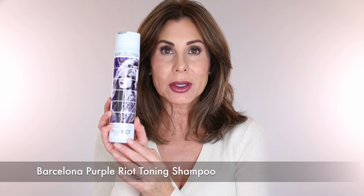But another product she recommended, because of doing some highlights and then of course doing a toner over top, she shared that this shampoo is a must for my hair to not pull the brassiness, to help with the tones. It's basically a toning shampoo by Pulp Riot. It's called Barcelona. So Barcelona Pulp Riot toning shampoo. It is purple, very purple. And she basically shared, you'll want to wash your hair first, really good, with a regular shampoo like this, and then you use this shampoo as your second time.